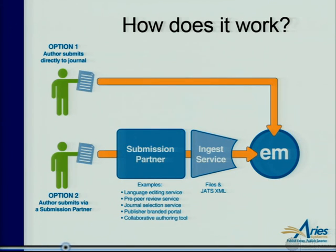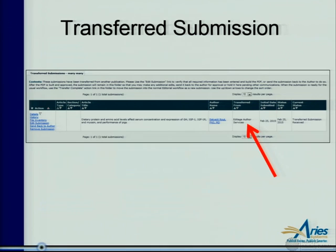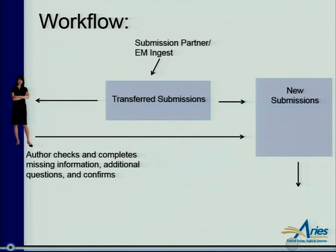So graphically, this is how it looks. You can either submit directly to the system as an author, or you can work with a submission partner who already has your data because maybe you authored the manuscript using their tool, and they can transfer it directly to Editorial Manager using JATS. In the interface here, you can see that it's received by the journal in a folder, identifying which submission partner the manuscript has come from, and then it can be trafficked back to the author to collect any information that was missing.